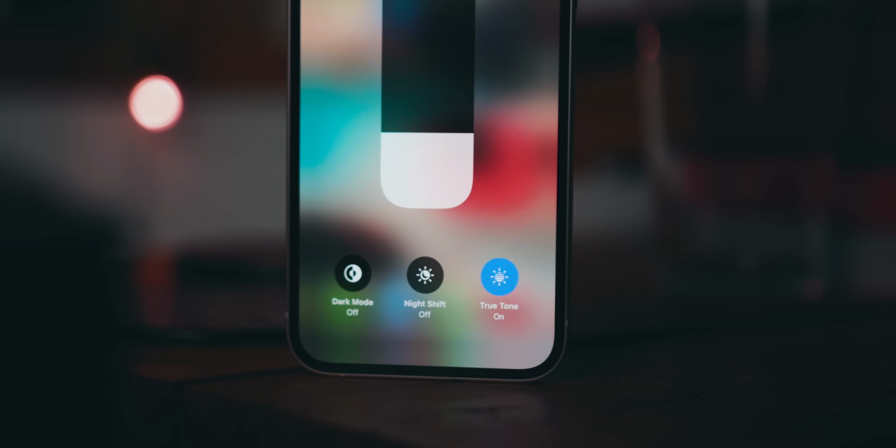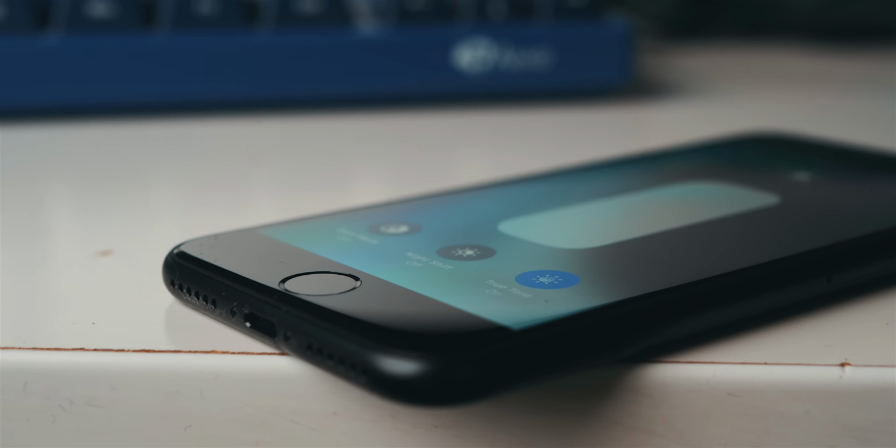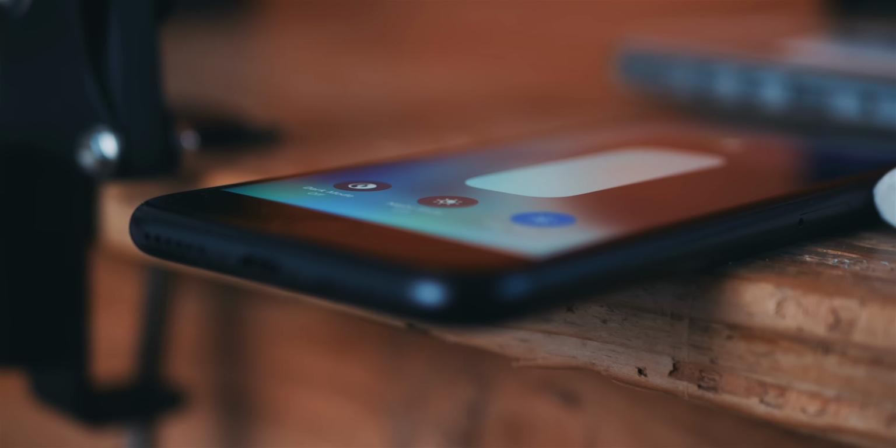The technology that both these phones share, of course, is that True Tone display, and if you don't know what this is, it essentially means that if your lighting situation changes, the colors on your phone screen will stay balanced. Doesn't sound like a lot, but I'm glad that both of these phones have this frankly awesome feature.